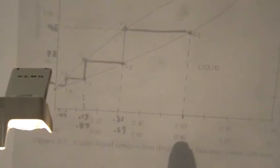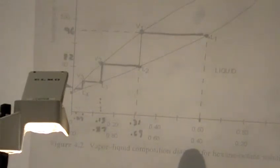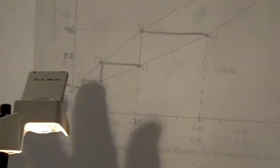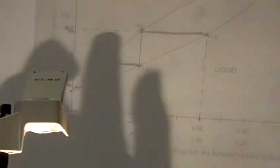So its boiling point is about 96 degrees when it's 0.4 hexane, 0.6 octane, okay, or 40-60, all right? If you go across the phase diagram to the vapor side, that vapor is actually 0.69 hexane, 0.31 octane. So it's more pure on the vapor side than the liquid was. Once it starts doing the distillation, it's purifying itself, okay?